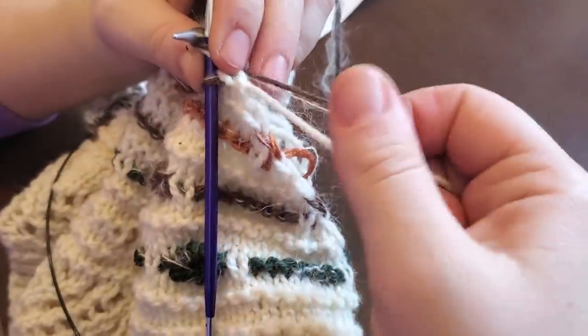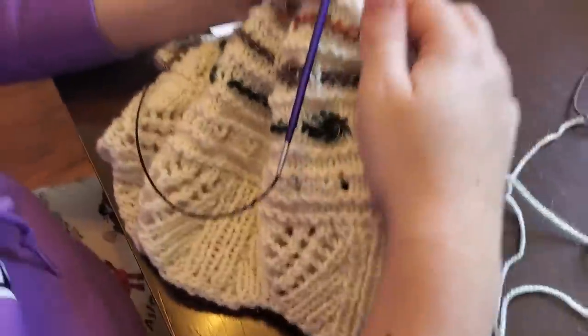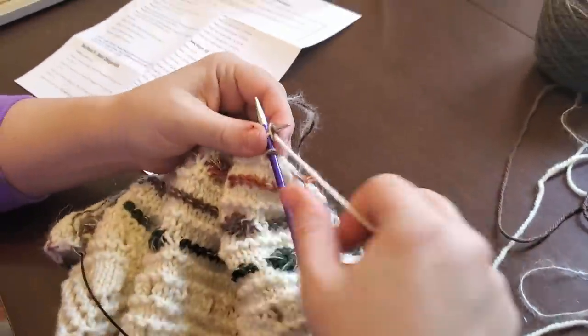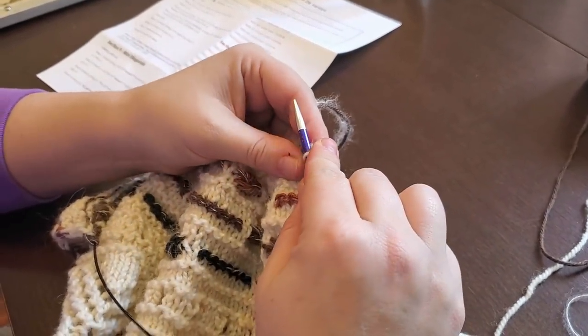With your main, oh yeah. Yep, sorry. Hey, come on, I know what I'm doing here. Big sister is being too bossy right now. Okay, I'm going to stop talking.